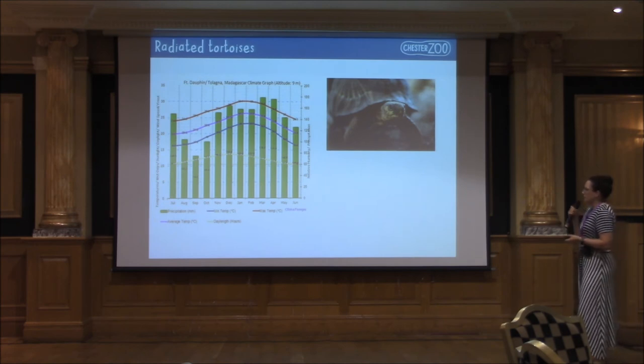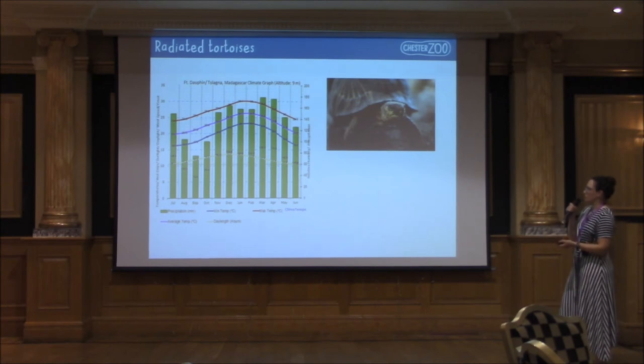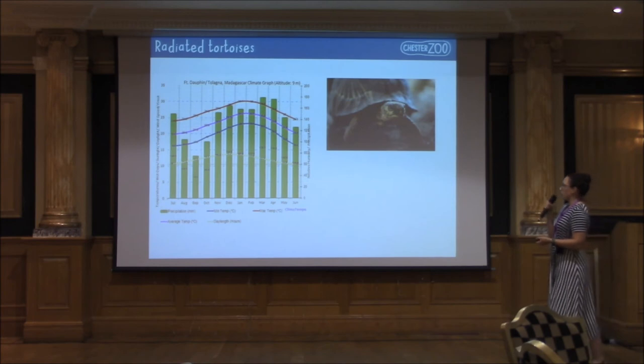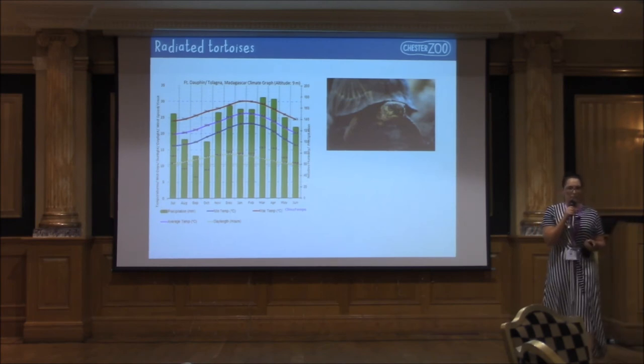So this is a graph here of temperature, and this is in southern Madagascar. I don't know if you guys can quite see, but the red line is the maximum temperature these tortoises are exposed to in their native range, and the blue line is the minimum temperature. So it ranges between 19 and 30 degrees. It's relatively stable. So these are the sort of things we want to be replicating in captivity.